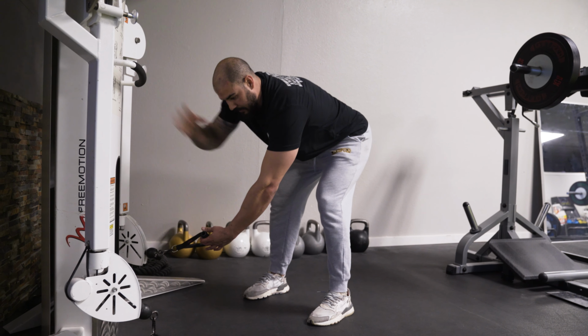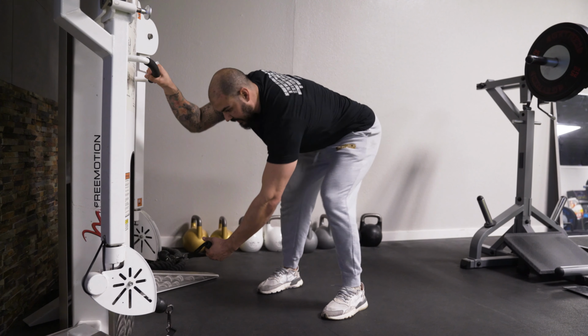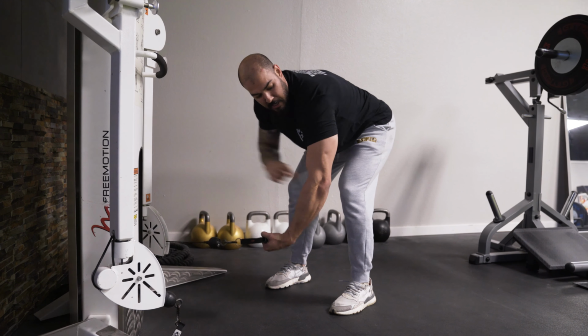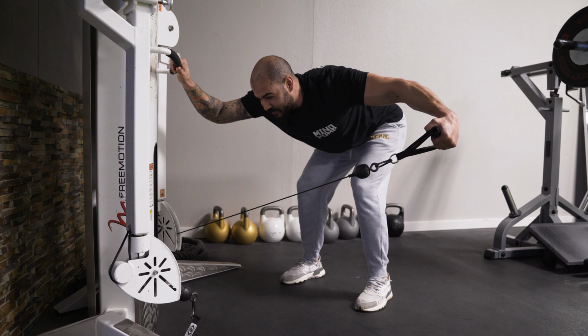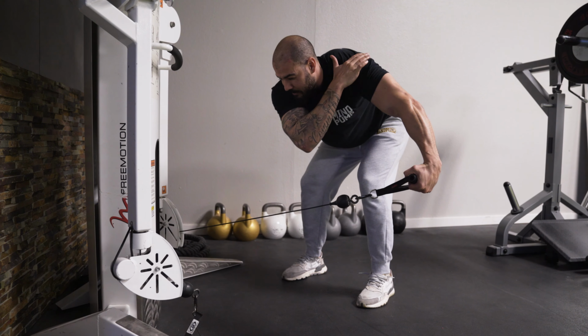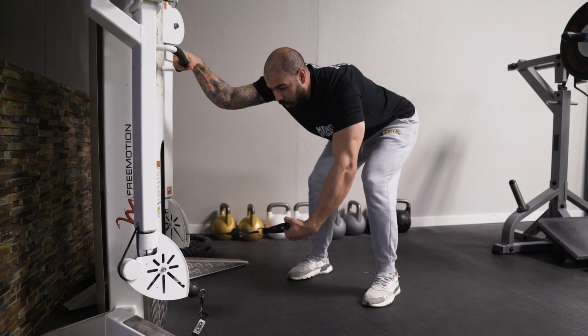So one of my favorite exercises to teach is a rear delt fly on a cable machine. Hinge at the hips, make sure I have a nice neutral spine. My core is tight. I want to keep this in a fixed position. I don't want to rotate with it, so I want to stay nice and stable. My elbow is in a fixed position, and I'm going to fly out. When I get to that out position, I'm thinking about the rear delt. I'm trying to squeeze it at the top and then resist it on the way back in.